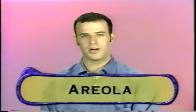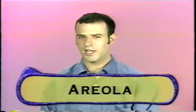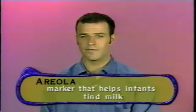The areola is the center section of the breast that surrounds the nipple. It contains sebaceous glands which produce oil that prevents the nipple from drying up and cracking. The areola is pigmented and darkens during pregnancy. This dark area is like a marker that helps the infants locate the milk.